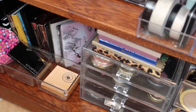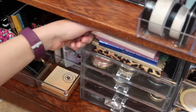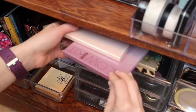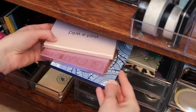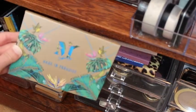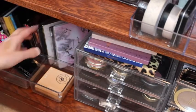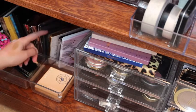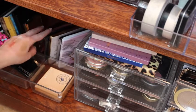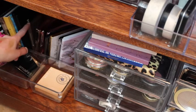As far as oldest palette, so face palettes I didn't truly get into until recently, and now I just love them so much. But I know my Glow palette from ABH is like a year. This one's newer. Ooh, this one, Babe in Paradise, this one's like a couple of years. We'll pull that guy out. Love that for us. These Hourglass ones, I want to do a palette of the month with those. Maybe next month, so we'll skip that.